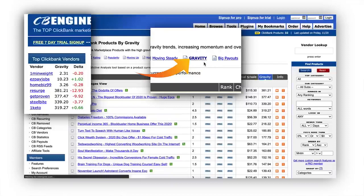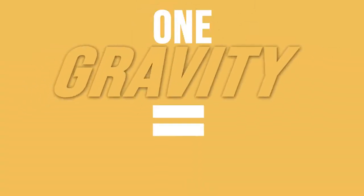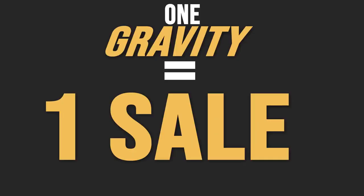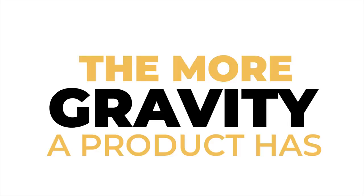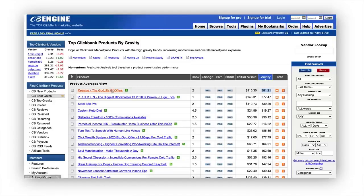And for the record, what Gravity means is how many affiliates are promoting that offer. So one Gravity means one affiliate made one unique sale or more. So if one affiliate made 10,000 sales, it would still only count as one Gravity. So the more gravity a product has, that means the more affiliates are making sales, which is a very, very good sign. So we see Resurge.